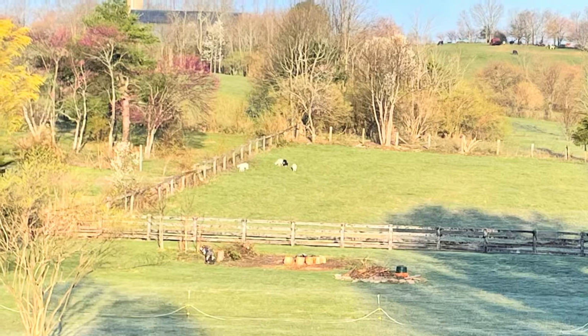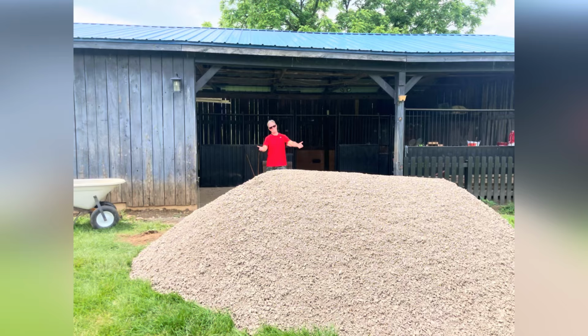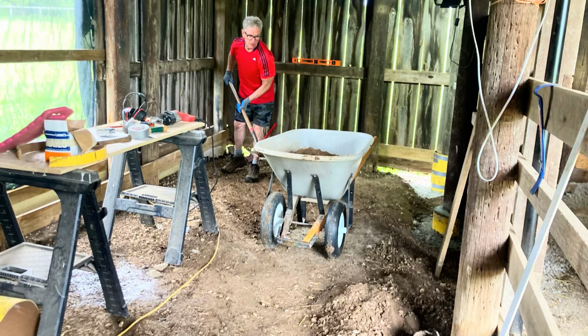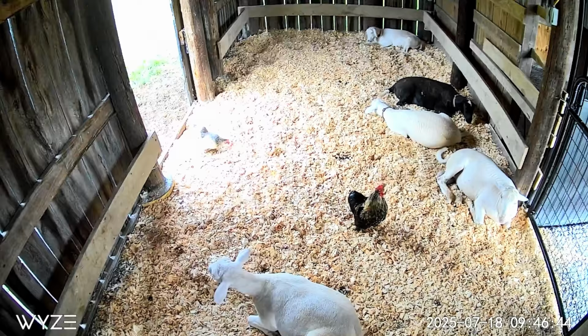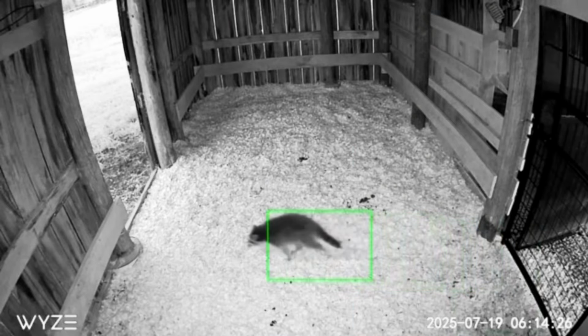By summer, things were finally dry enough to tackle the flooding problem in the barn once and for all. I told Steve I wanted a big rock for my birthday, and he got me 19 tons of it. And yes, he insisted on shoveling every bit of it himself. We raised the floor by more than a foot and topped it off with some engineered livestock flooring. The sheep loved their new pad, and so did the raccoons.